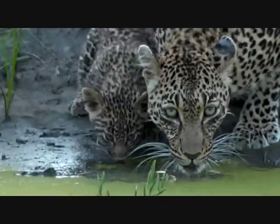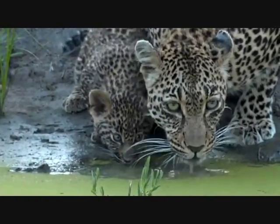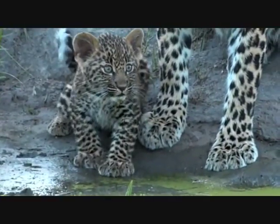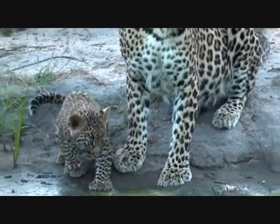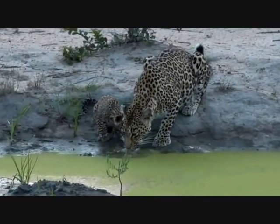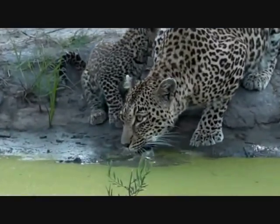Ooh, yes, Mum. Let me smell what it is you're doing here. Not quite sure. She wants to attach her mouth to it and suck it. She's not sure what the drinking is all about. Everything she knows at the moment is coming from her mother's teat.